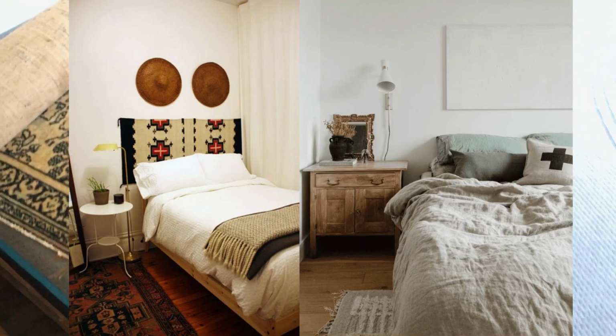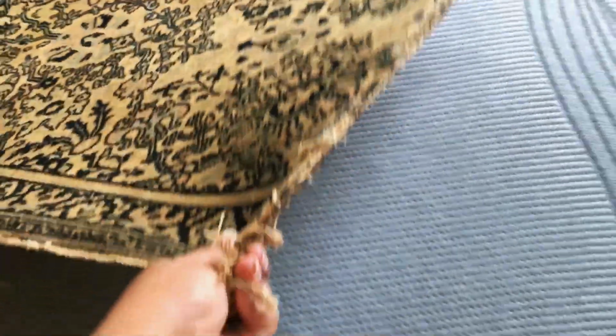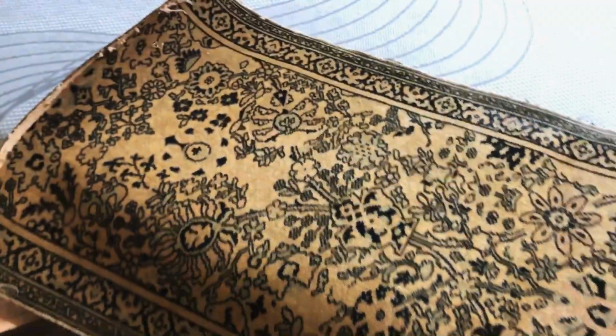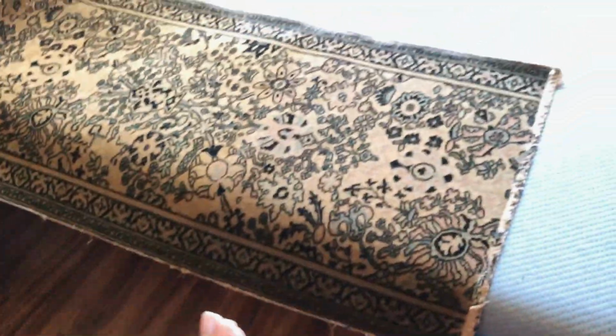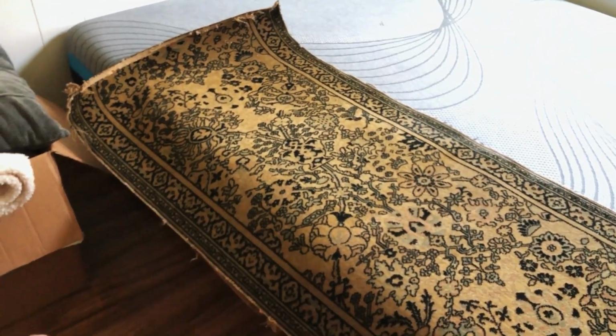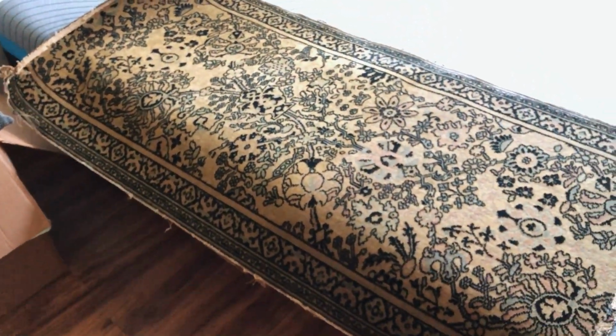But I have this runner vintage rug that I literally found in the trash one day, and it's been cleaned, but I am going to mount this to the wall as like a headboard backdrop. I think it's going to look so elegant and French-esque.